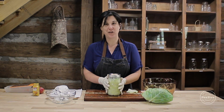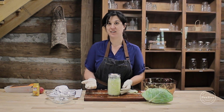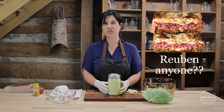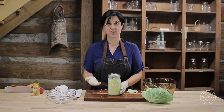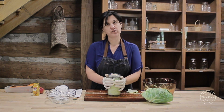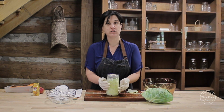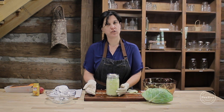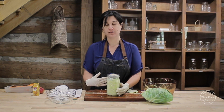When it's time to enjoy your sauerkraut, we recommend trying it with sausage. You can put it on a Reuben sandwich. You can eat it with your eggs in the morning with your breakfast for a good healthy start to the day. If this is the first time that you're trying probiotic-rich foods at home, we encourage you to start slow. A tablespoon or 2 a day can really help your body acclimate to foods like this.